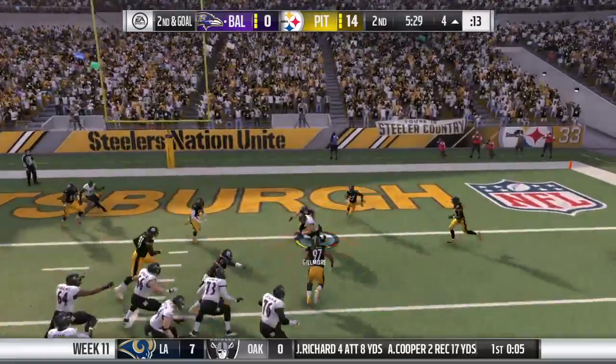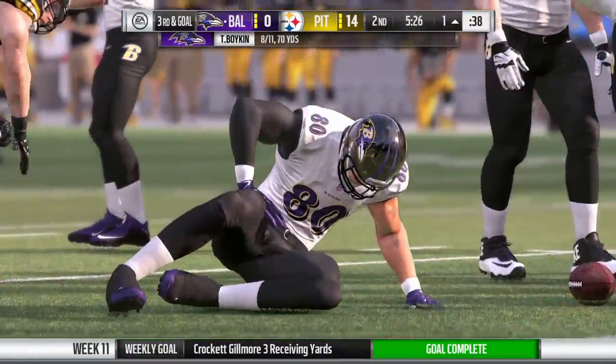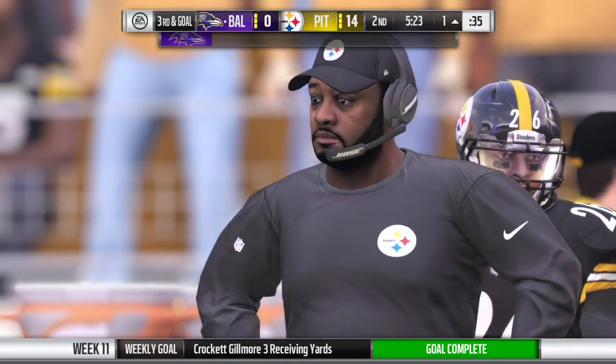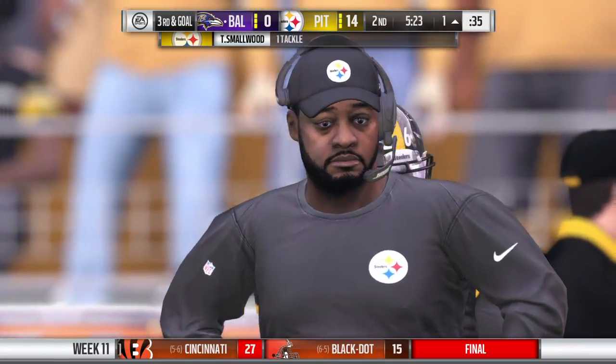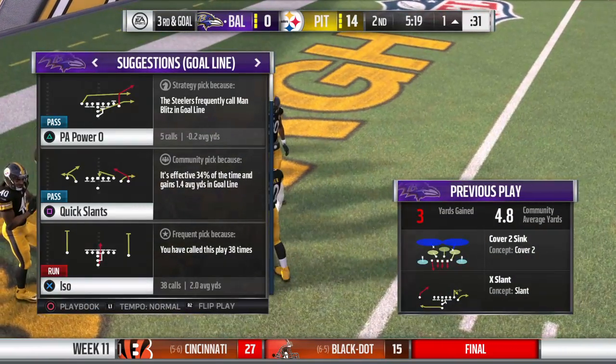Boykin on 2nd down. That's caught at the 2. Only 3 yards on the catch. It's 3rd down. How about the timing on that one? Boy, they were in sync, weren't they? 3-step drop, ball's out of his hands, right to the tight end. Nice completion, just like they do it in practice.